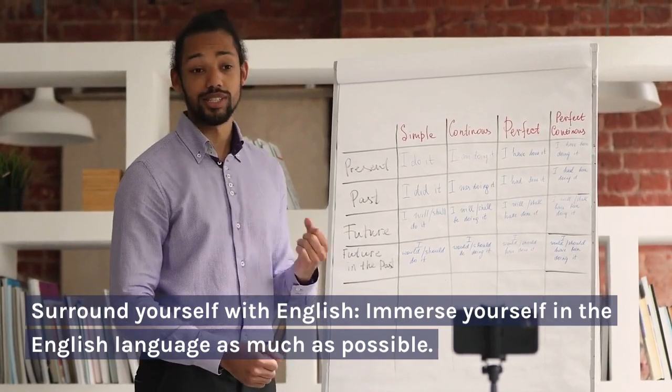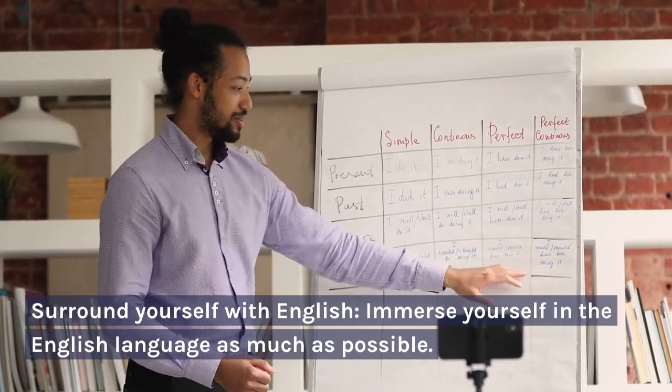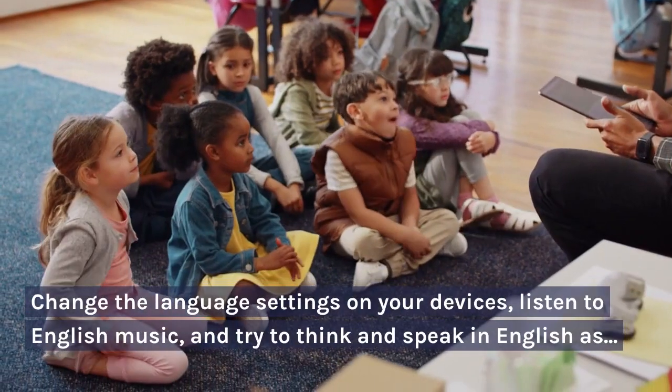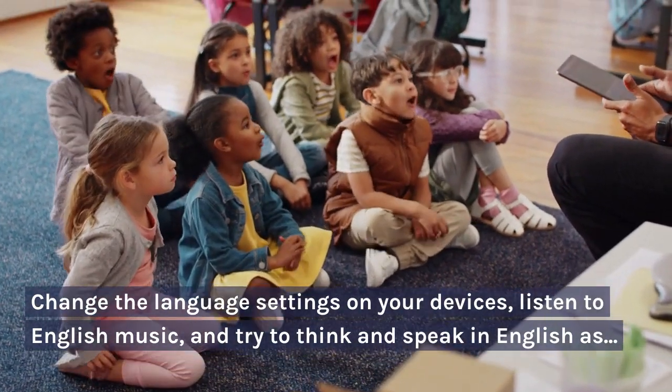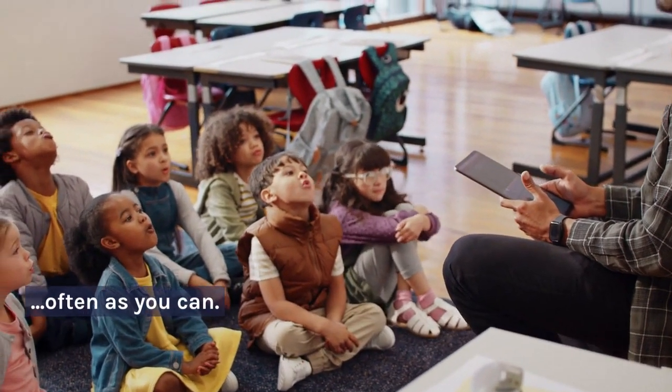Surround yourself with English. Immerse yourself in the English language as much as possible. Change the language settings on your devices, listen to English music, and try to think and speak in English as often as you can.